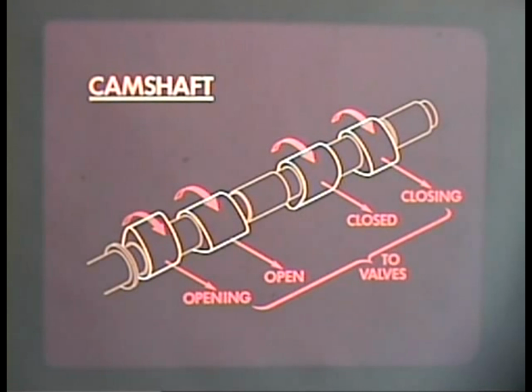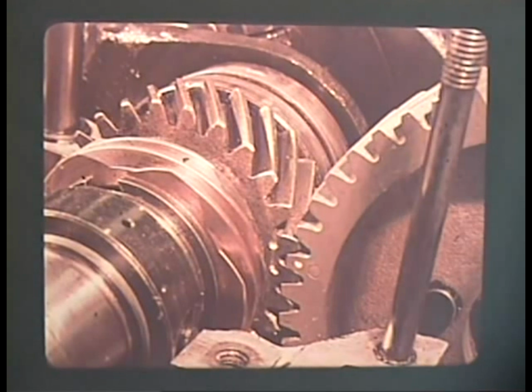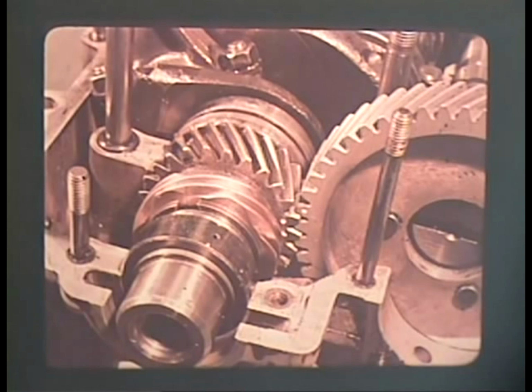As we have seen, cams are shaped to open and close the valves in a precise timing sequence. Of course, it is very important that the gears between the crankshaft and camshaft are properly mated. Correct alignment is indicated by marks on the gear teeth. Misalignment by even one tooth would mean that valve timing would be ahead or behind by 14 degrees and would seriously reduce engine performance, increase harmful emissions, and reduce engine life.